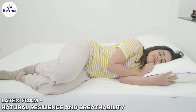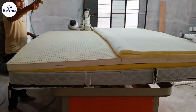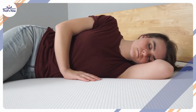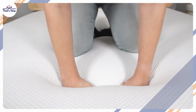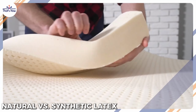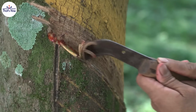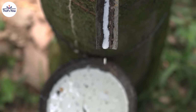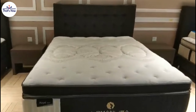Latex foam. Natural resilience and breathability. Latex foam is a high-end material known for its bounce, durability, and breathability. Unlike memory foam, which slowly conforms to the body, latex provides instant responsiveness, giving the sleeper a feeling of weightlessness. Natural versus synthetic latex. Natural latex is derived from rubber tree sap, making it an eco-friendly and hypoallergenic option. Synthetic latex, while more affordable, may not offer the same level of durability.